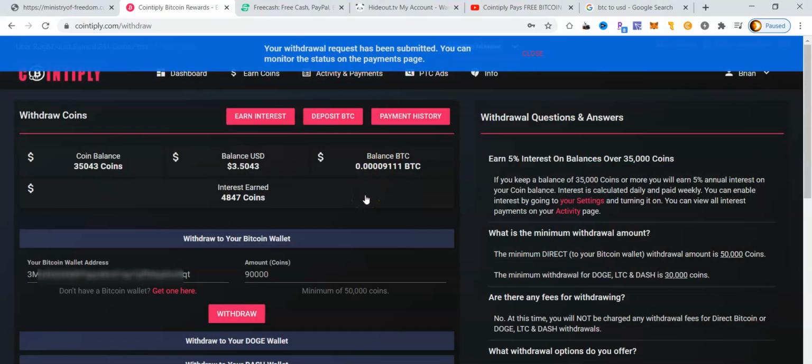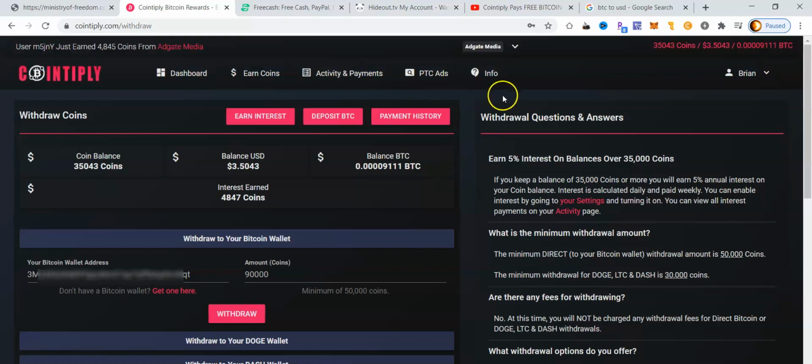All right, so that's it pretty much, ladies and gentlemen. You'll get an email confirmation that you have requested withdrawal. Now you see I've got the 35,000 coins left here in the account. I can continue to get paid, earn that interest, and continue to do what I just did to earn money each and every day, just as often as I choose to, or as infrequently as I choose to.